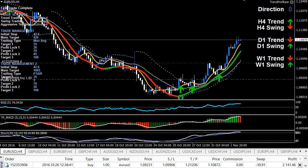Now, the best thing to do in these cases is to keep a close eye on it, or tighten your stops and lock in those profits, lock in even more profits. But I'm going to leave it as it is. I'll be back as soon as I have another update, and we'll see how this trade progresses.